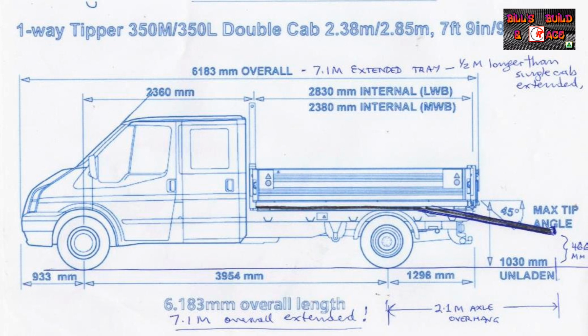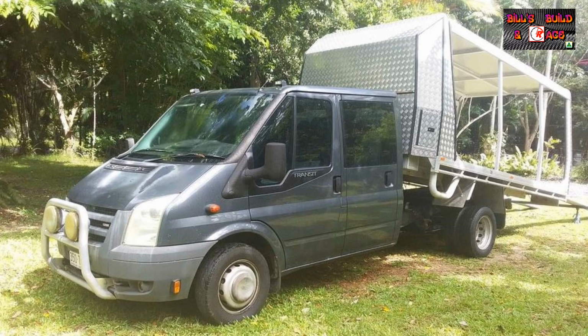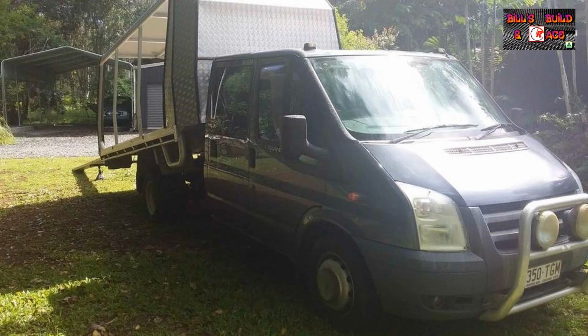The advantage of a dual cab Transit was that I could just remove the rear bench seat and pop a bed inside the cabin. It would be much less work. And I found such a Transit for sale in a state. This one had a 4-metre tray and it also had tilt hydraulics.